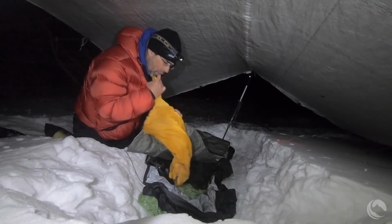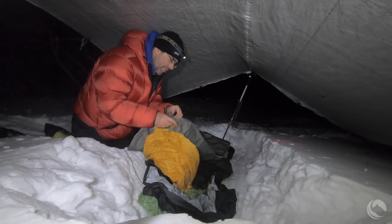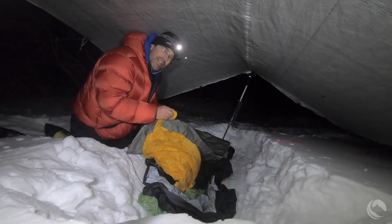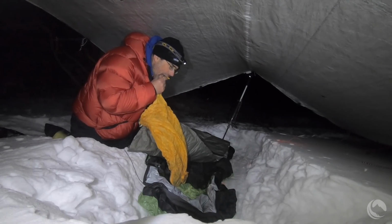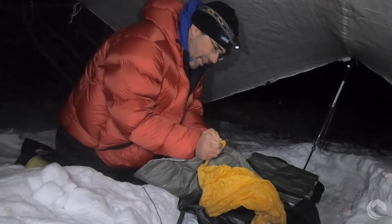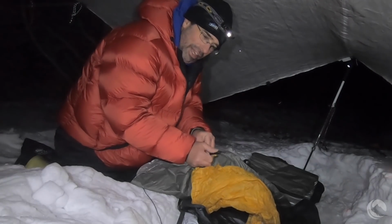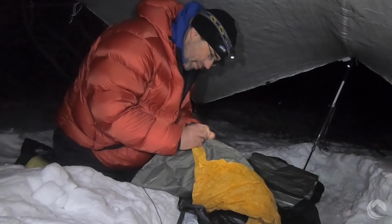It's cold, so the fitting on my inflation bag is a little small for the valve on my sleeping pad, so I've got to warm up the plastic a little bit with some breath so I can get it over the valve easier. I had fitted this by dropping it in some boiling water and then putting it over the valve and then shrinking it by letting it cool. But I think I need to do that again because it is a bugger to get on tonight.